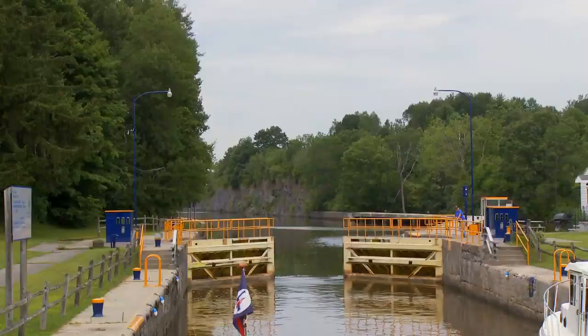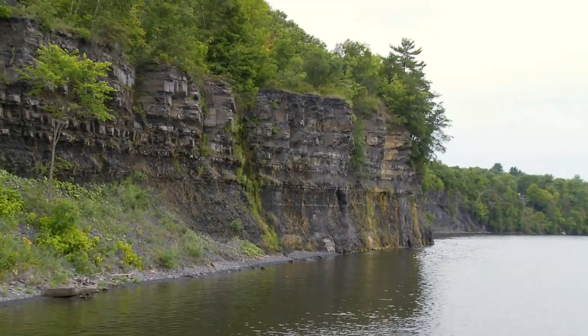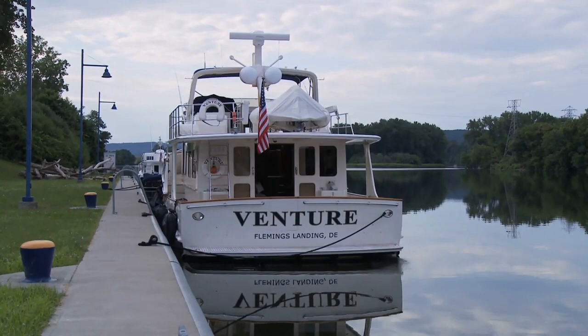A canal is essentially just a big ditch, and there are guillotine gates at intervals along its length to control the water in various sections. We spent our first night on the Erie, tied up alongside the wall just above Lock 8.